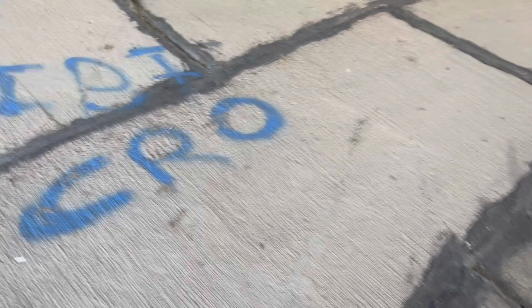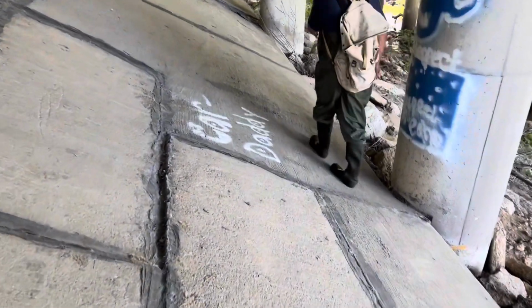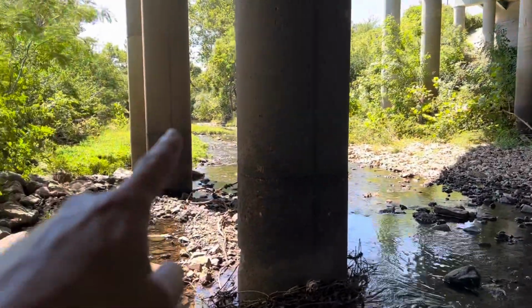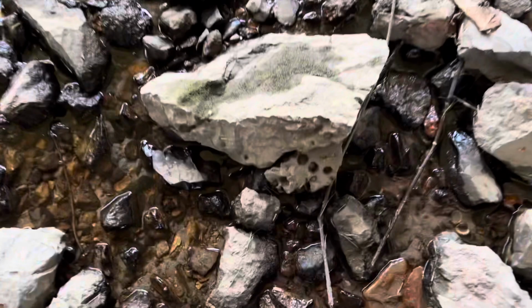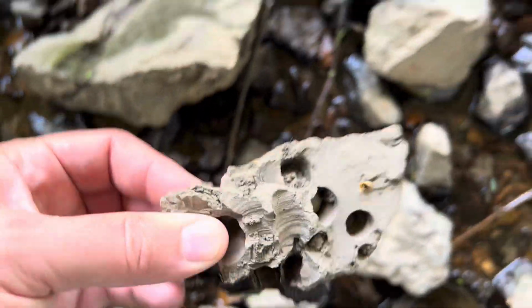All right, let's do it. All right, yeah, we have been blessed by the car daddy. Let's find some agates. Ah, nostalgia. Right over there is where I found my very first Union Road agate the first time I came here. It's a pretty neat coral fossil.